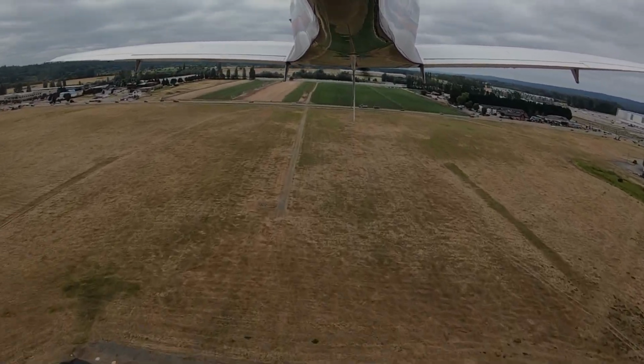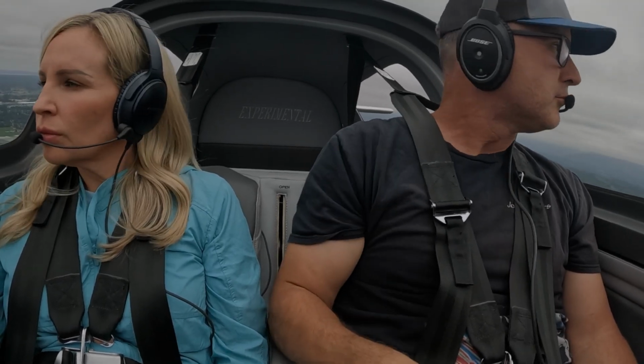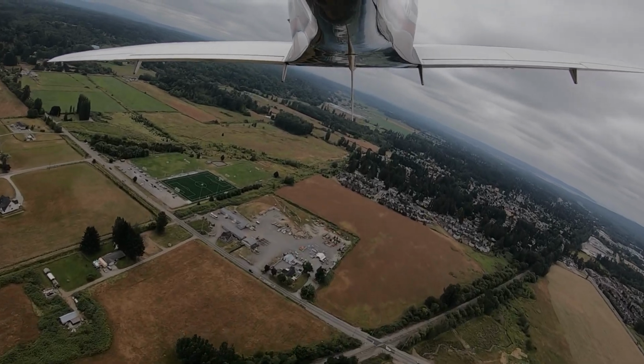Seattle Center, Legacy 16 Delta X-ray. Oh, I got the wrong frequency. Okay, be on the lookout for airplanes because we don't have flight following and it's busy out here. Seattle approach, Legacy 16 Delta X-ray. Legacy calling, standby. Down to 4,000, we're going to level off for a bit to slow down.